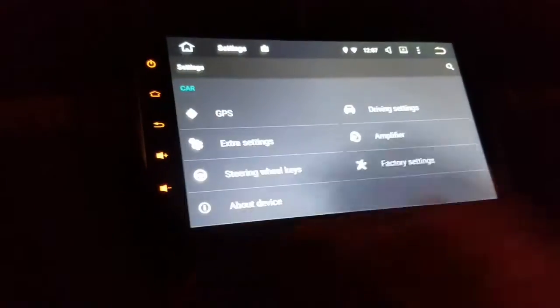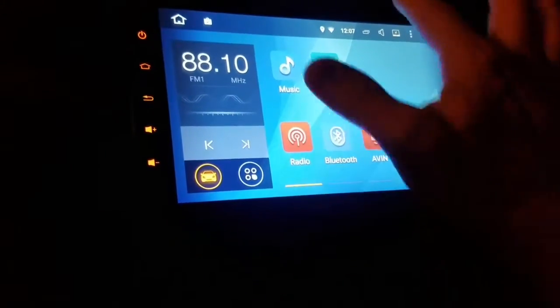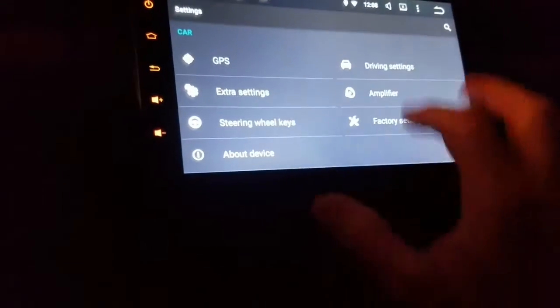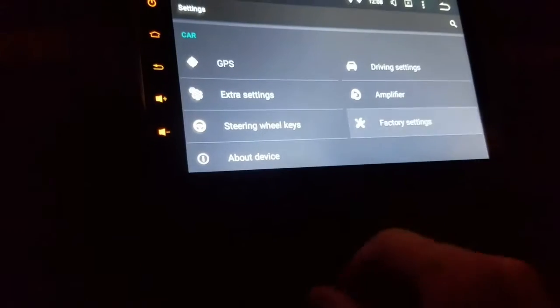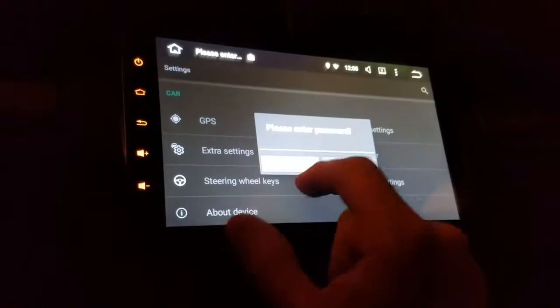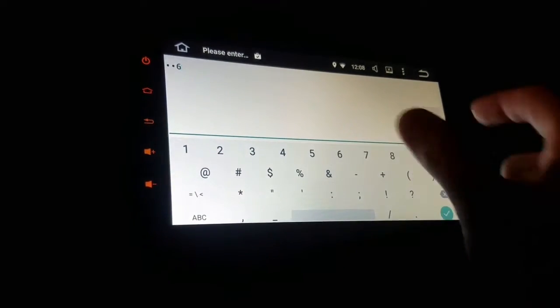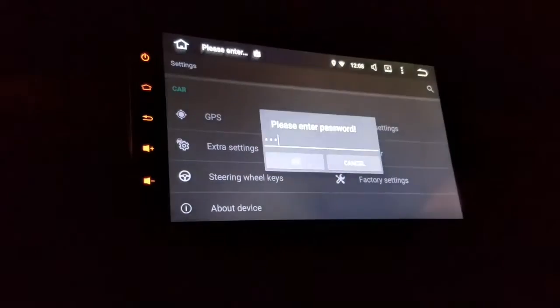Okay, got it fixed. Everything's working. I had to go in here into the factory settings. And if you don't know, the factory setting code to get in there is 126. It's definitely more responsive, which seems like a strong update.